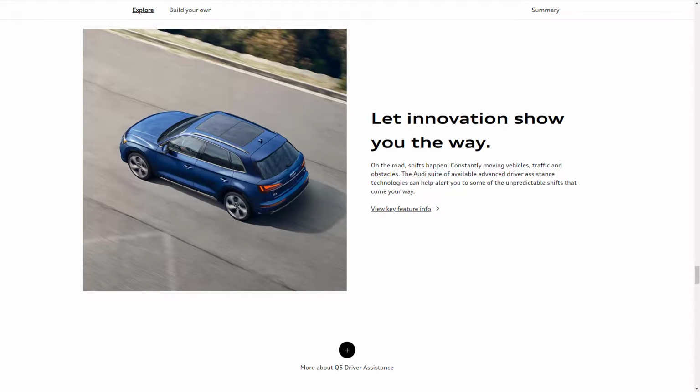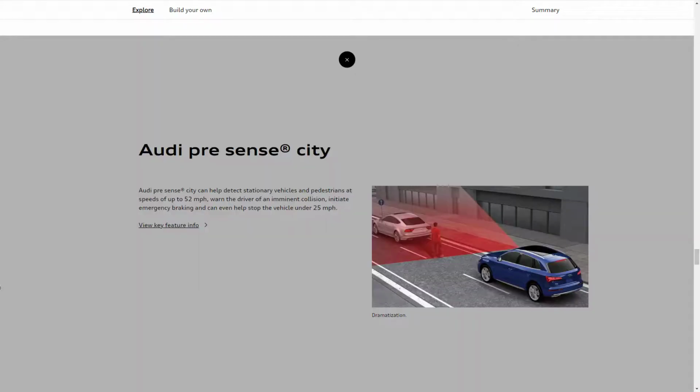Okay, lastly, let's go over the driver assistance features for the Q5. So here they say that you've got Audi Pre Sense City, and what this does is it can detect stationary vehicles and pedestrians at speeds up to 52 miles an hour. They can give you a warning and then even apply the brakes at speeds under 25 miles an hour so you don't hit said vehicles or pedestrians, or try not to at the very least.